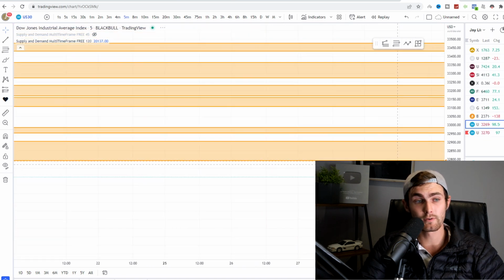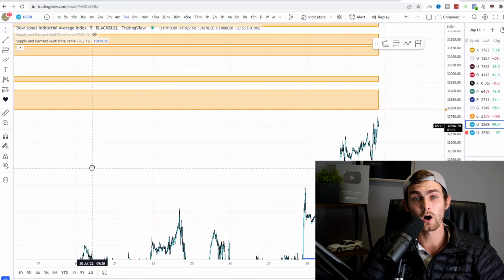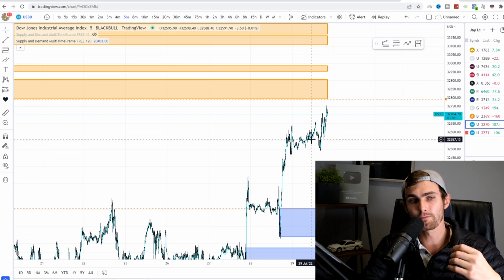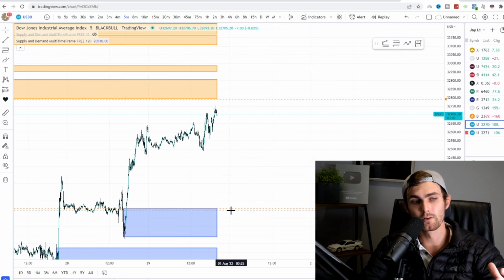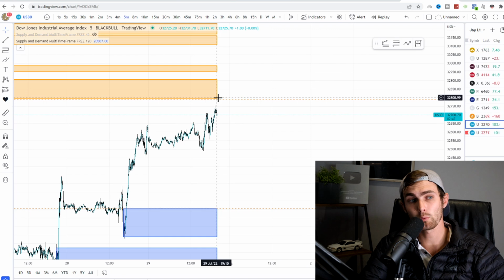And these areas over here, which are these orange blocks, are the areas in the market where the banks have sold hard off of that haven't been mitigated. When these areas are formed, price always has to come back to these areas and fulfill them to continue its movement upwards or downwards. The second thing I will do, as you can see over here, is mark alerts at these points of interest.